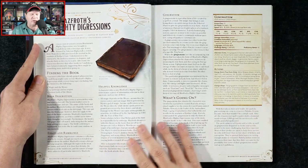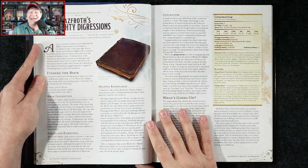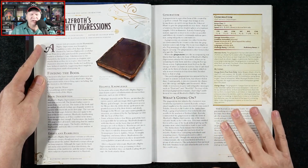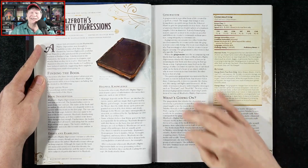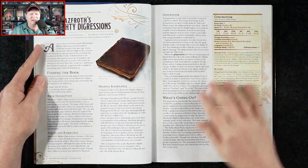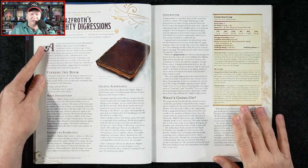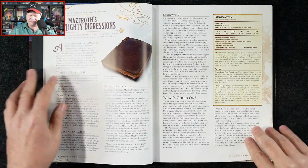So this is an adventure that will take the player characters to Baldur's Gate. And some of these adventures don't necessarily always start out in Candlekeep, but there is a tie-in to Candlekeep. This actually does start in Candlekeep. And I like this adventure as well. I thought this adventure is pretty interesting. I like the payoff at the end.